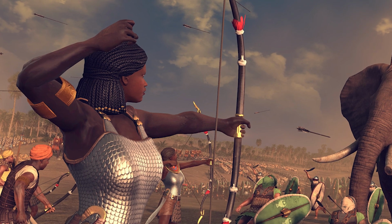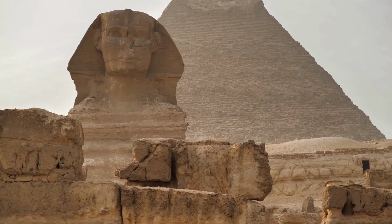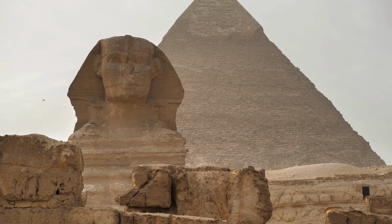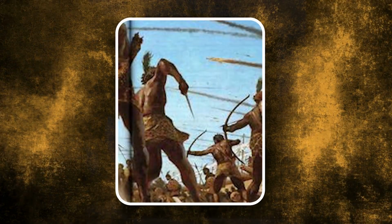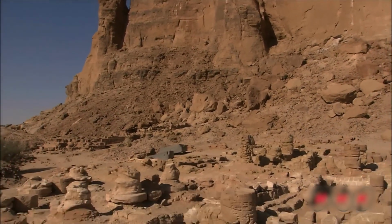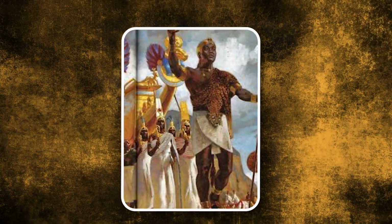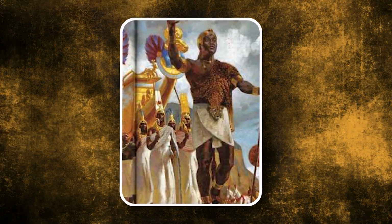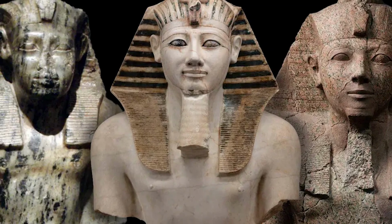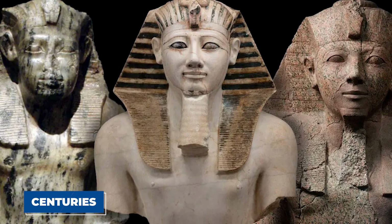This archery skill helped them not only in battles but also in taking control of Egypt during the 25th dynasty and keeping power in their homeland afterward. But their skills in battle weren't their only strength. At Jebel Barkal, you can see how they combined spiritual leadership with military power, which helped them keep control for so long. Their skills in both areas allowed them to rule as pharaohs and dominate the region for centuries.